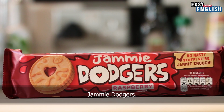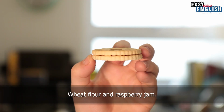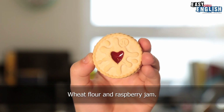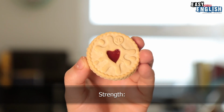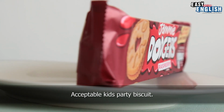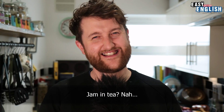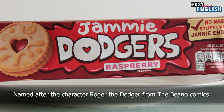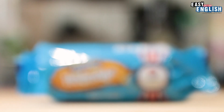Name: Jammy Dodgers. Origin: England. Ingredients: wheat flour and raspberry jam. Nutrition: around 80 calories per biscuit. Strength: acceptable kids party biscuit. Weakness: jam in tea? Interesting fact: named after the character Roger the Dodger from the Beano comics.